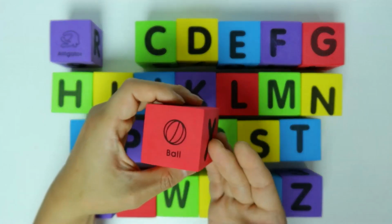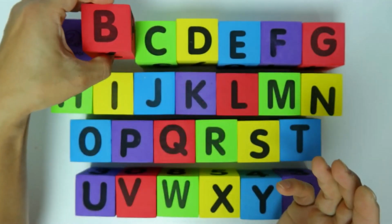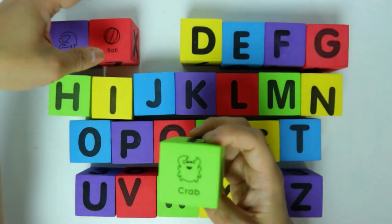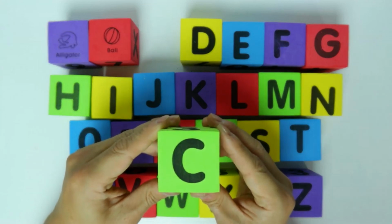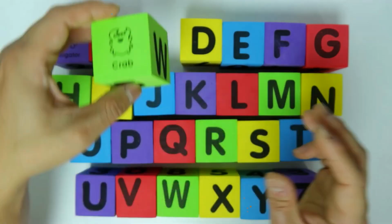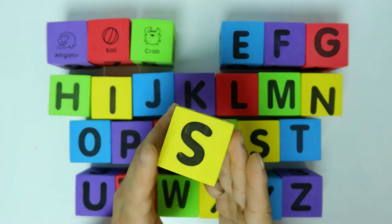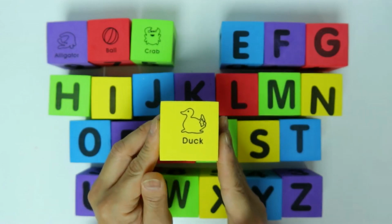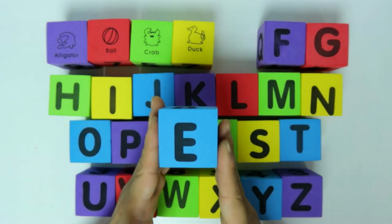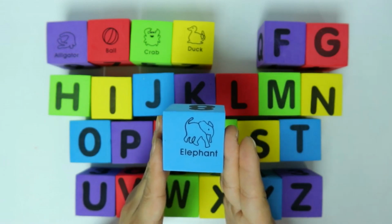Letter B. B for ball. Ball. Letter C. C for crab. Crab. Letter D. D for duck. Duck. Letter E. E for elephant. Elephant.